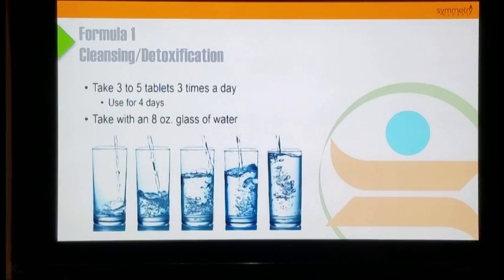Formula 1, during the detox phase, you have tablets that you're going to take, 3 to 5 tablets, 3 times a day. And you're going to do this for 4 days. And every time you take this, you want to make sure that you're taking it with an 8-ounce glass of water.